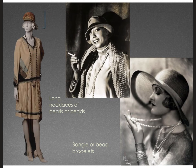I wanted to show you some examples of the strands of pearls or beads, right? These are called lavaliers that 1920s women often wore with their outfits. As you could see, they could be one long strand that dangles down past the waistline, or you could loop several strands of them around your neck to make this multi-strand layer effect.